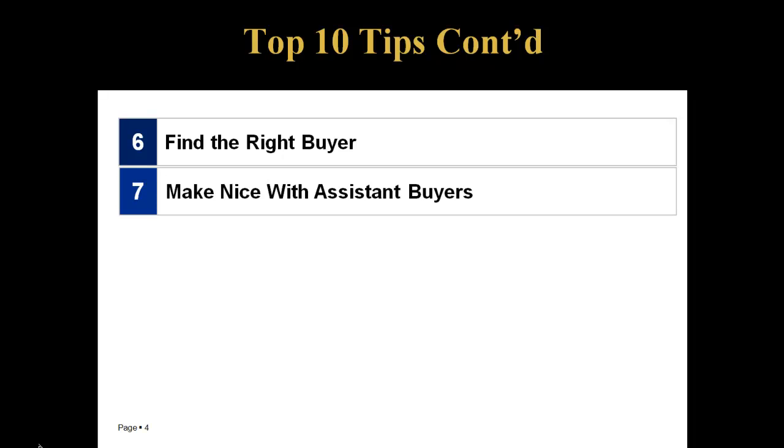Tip number 7, make nice with the assistant buyers. What does this mean? Well, most people don't realize that buyers usually start their career as an assistant buyer. And basically what that means is that assistant buyers become buyers very soon. So all buyers start as assistants, and then they eventually become buyers. And most people treat assistant buyers as basically secretaries, people who are assistants and so forth. But I think it's a very, very bad idea, because assistant buyers will be buyers soon.